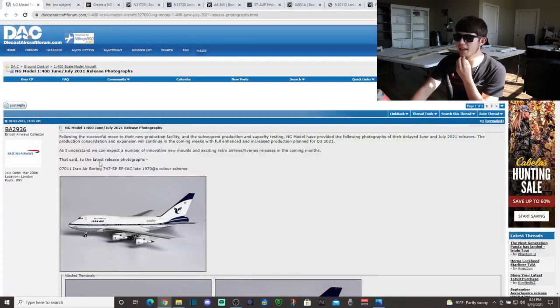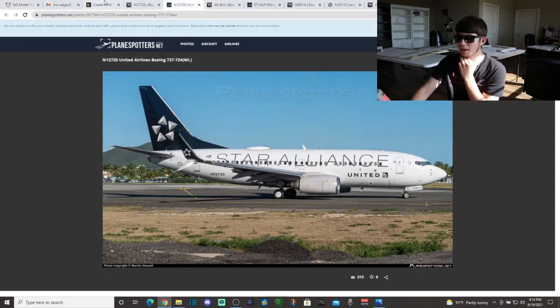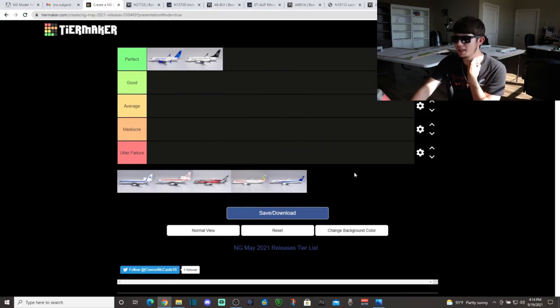Sorry, there's the DAC where we get these pictures from initially, but really, really nice job by NG. They did a phenomenal job to say the least, and super, super excited for what's to come. These are great models, and we have even more 737-700s coming up very, very soon.